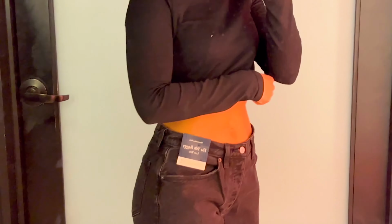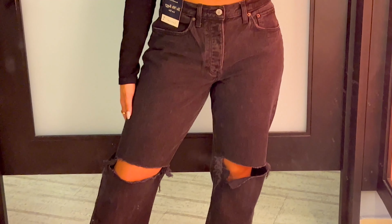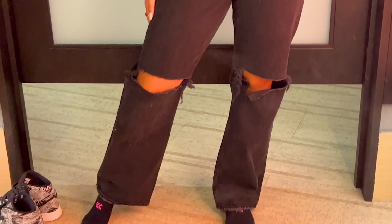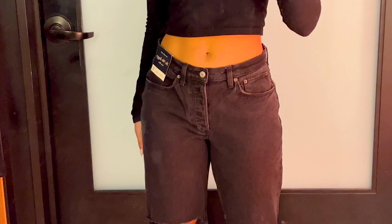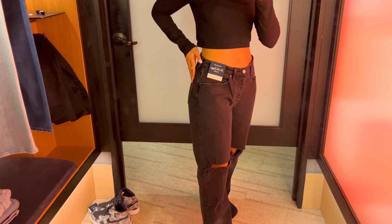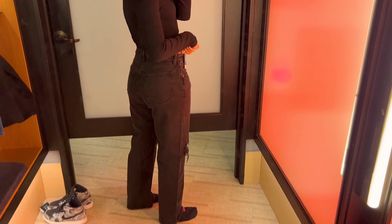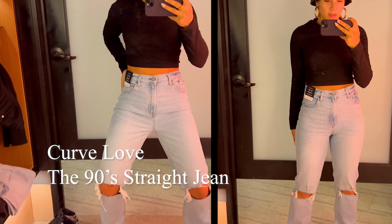I would rate these an 8 or even a 9 out of 10. These were actually a surprisingly good find. I really did enjoy these, again, for a low-rise jean. You can tell I'm still surprised about it. So if you are on the fence, try and go into the store and give it a try, if you've been wanting to give the low-rise jean a try. I was clearly pleasantly surprised that I have this towards the end of the video, meaning it was one of my more favorite ones.